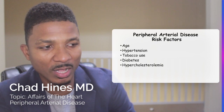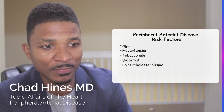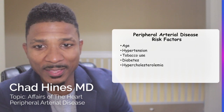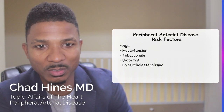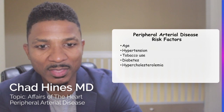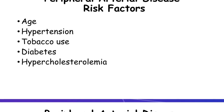The arterial walls, the inner lining of the arteries, help to determine the size and the diameter of the arteries and help to regulate the blood flow to different parts of the body. Same thing with diabetes. Diabetes damages the lining of our arteries, and high cholesterol also. So these are the risk factors for peripheral arterial disease.